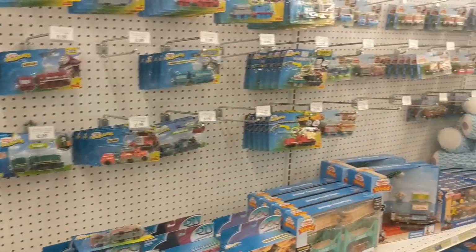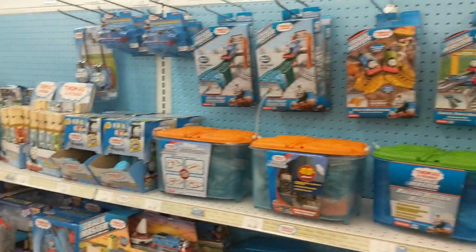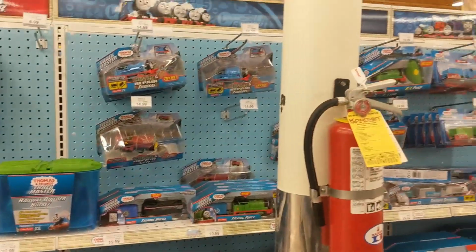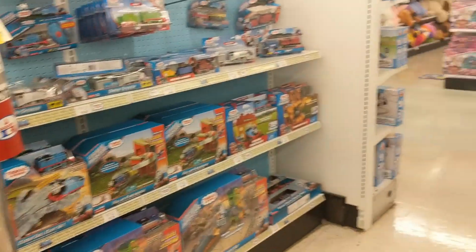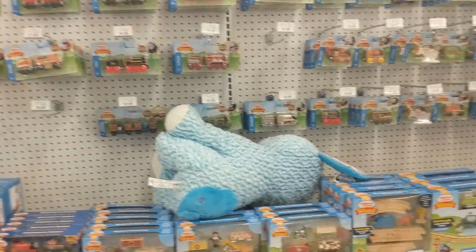So I'm gonna go in here and see what it is I can find, and if I find anything interesting, I'll be sure to show you guys. So they have moved the Thomas section closer to the front of the store now. It used to be a little ways in the back, but it's actually expanded, and they do have a pretty decent selection here of Trackmaster, Adventures, and now Thomas & Friends Wood.